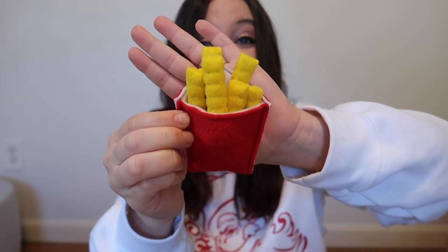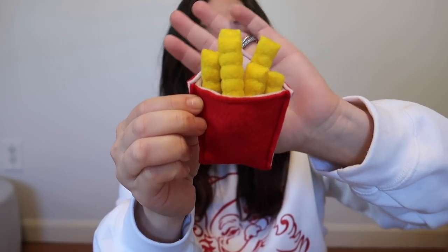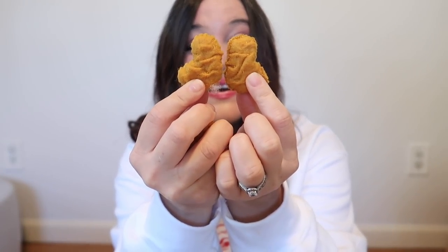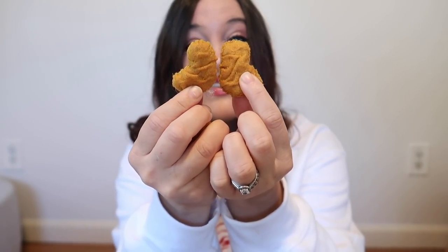Along with that, you get a little tiny thing of French fries. These are little crinkle French fries. The quality of this one is probably the best quality out of any felt food item that I've ever purchased. This is what sold me. Little chicken nuggets, what even? Look at all the texture on these, and you're getting four of these little chicken nuggets.